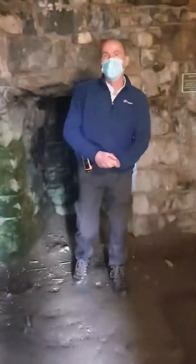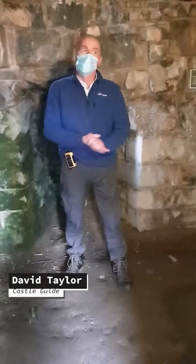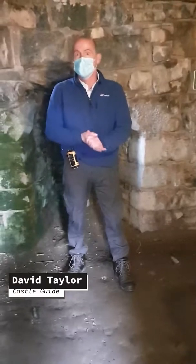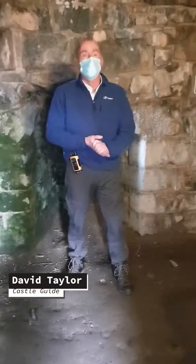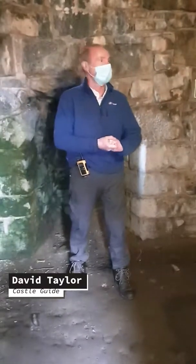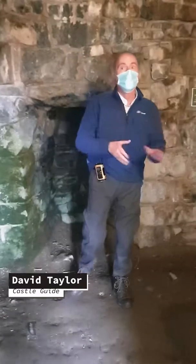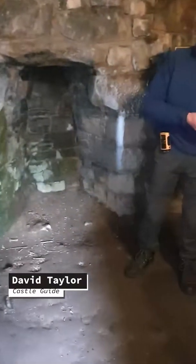So this is the room that we call the prison. But to be honest, we don't think that when the castle was brand spanking new, this actually was the prison. It looks like it would have probably been quite a nice office. I know it doesn't look so nice now, but if you can imagine this plastered and painted, this would have been quite a nice office. Behind me is a fireplace, so you'd have been nice and warm.